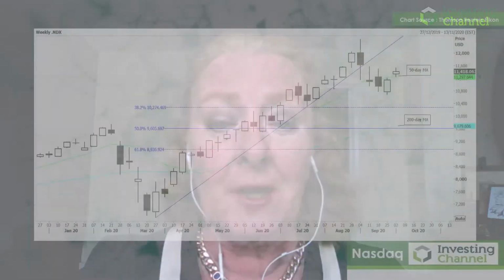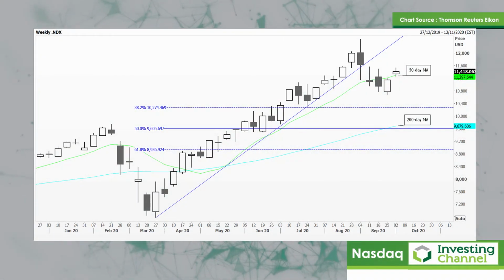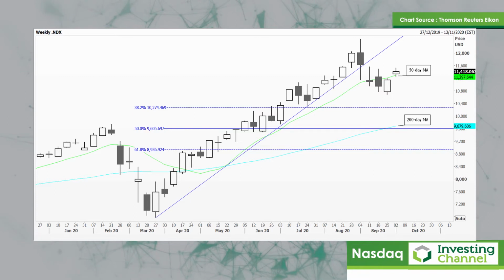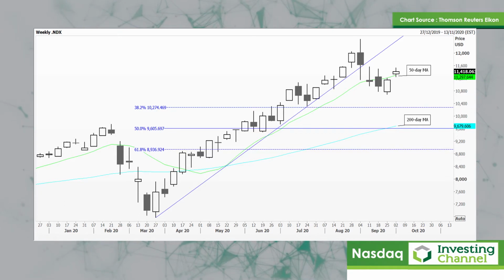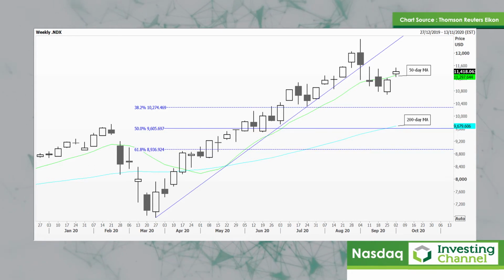So my first one is the one that's done best and one of the few that's actually up for the year. And this is the Nasdaq, the technology-heavy Nasdaq, and it is a weekly chart. And you can see the low there in March. The trend line has been broken a few weeks ago with a major big doji. That is a rather worrying black candle at the top there. So it's not the end of the world, a little bit worrying.